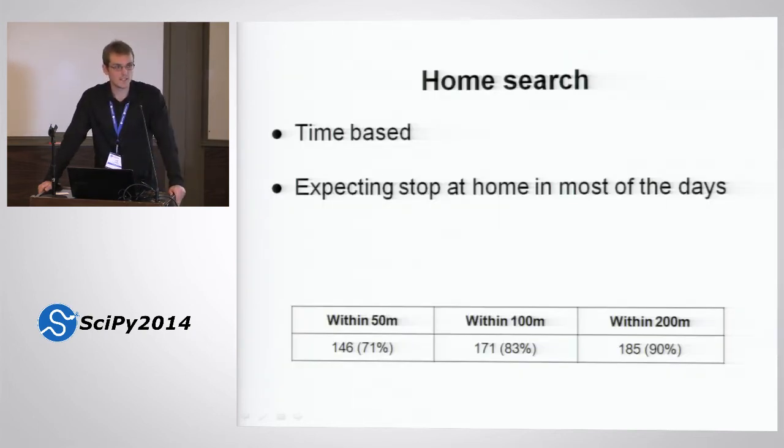So that's basic identification. Then, in advanced identification, we have several steps that we use. First is home search. It is basically time-based. We look at the number of days that the user had his tracker, and then we try to see if there are any very long stops within those 7 days. If we find them, then we expect them to be home. So if you never live at home, if you just go straight to the pub after work, then it will not work so very well for you. But under normal circumstances, it usually works very well.